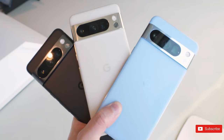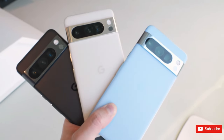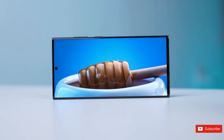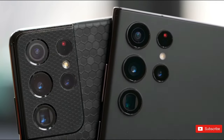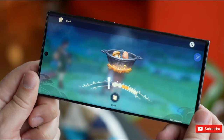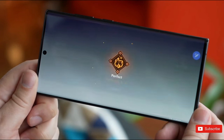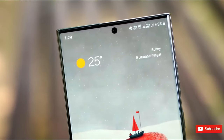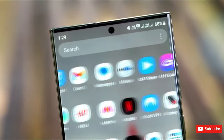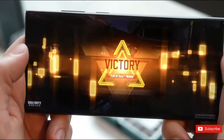Let's compare all of this with what we know about the Pixel 8 Pro. It appears reasonable to assume that the Galaxy S24 Ultra will have the same design as its predecessors, with a squared shape, a rear camera setup consisting of four lenses, a metal frame, and glass panels on both the front and back. The display is expected to have slim bezels and a punch hole front camera.